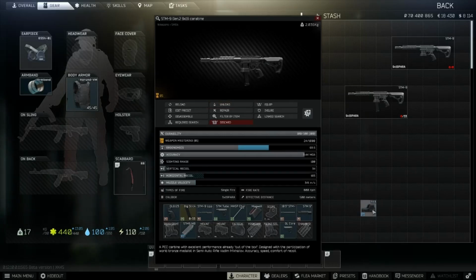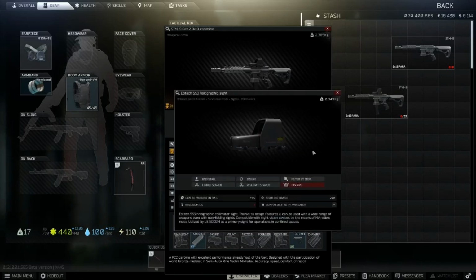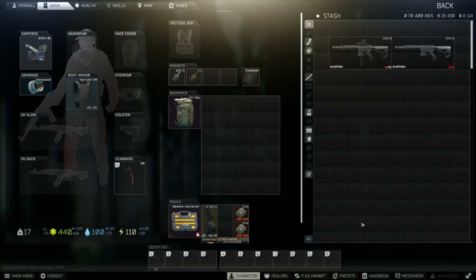So basically, you could just toss a sight on there, put some ammo in there, and you are good to go. The sight drops a little bit of ergo off, but there's definitely like the Cobra sight that can even add ergo, so that's definitely not an issue. With this, I have one main build which I like to run with it.